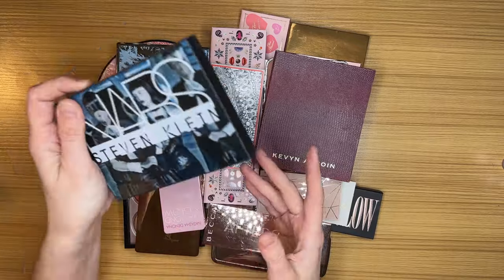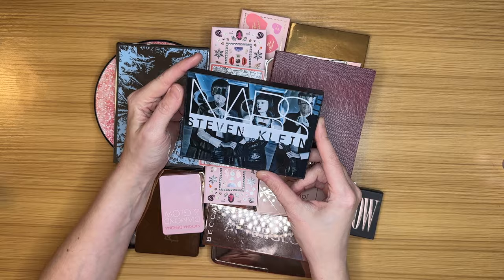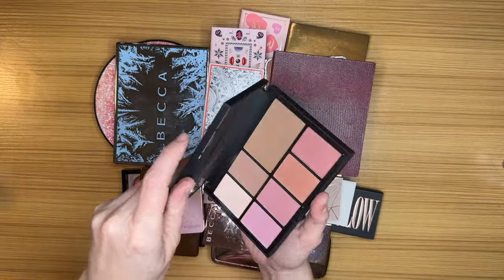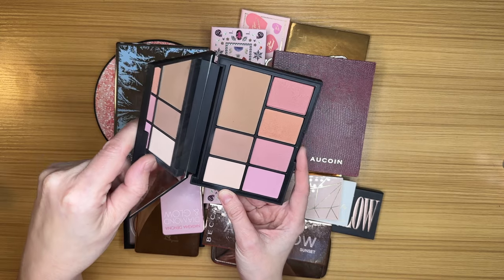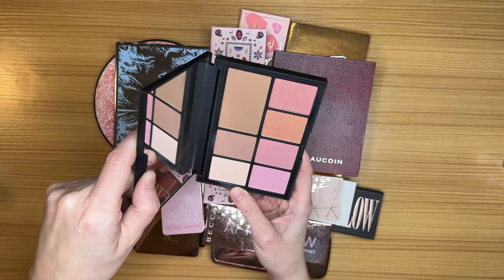Let's talk about this gorgeous NARS Steven Klein palette. This, if I remember correctly, is a blush palette. Well, blush and bronzer. And I guess this is supposed to be a setting powder. For me, that looks like it would be too dark to be a setting powder. I haven't used this in a while.